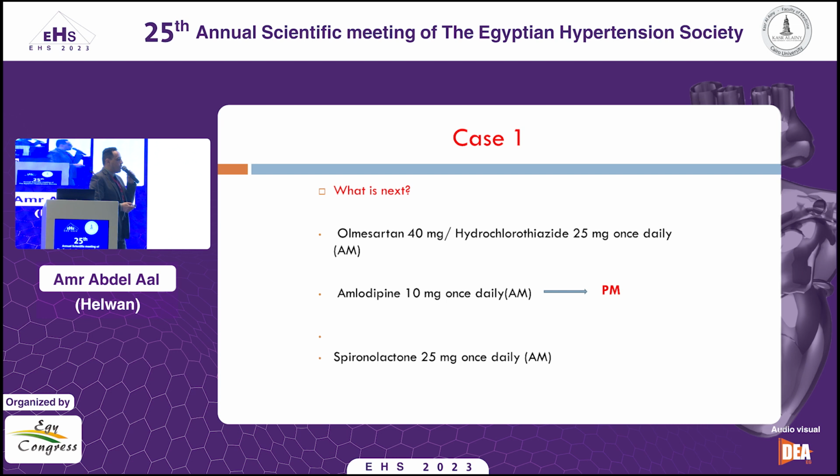So, what's next? Should we increase the dose, or search for other causes of nocturnal hypertension, as our colleagues said, such as obstructive sleep apnea? We take a complete history from the patient. We assure that the patient is taking all his medications. There are no symptoms suggestive of obstructive sleep apnea. So we revise his medication. As I said before, all the medications of the patient were taken in the morning.